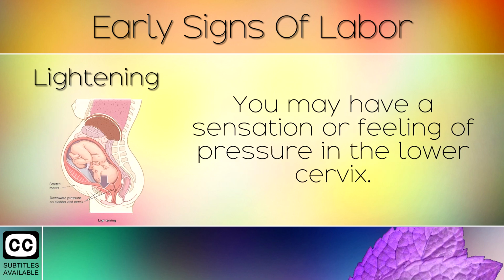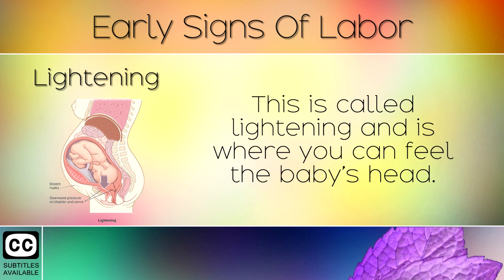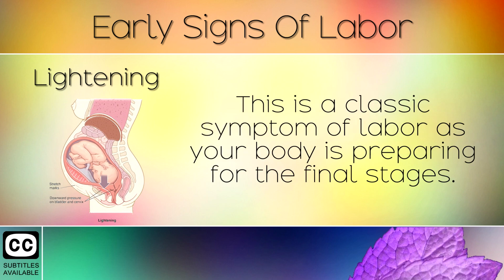3. Lightening. You may have a sensation or feeling of pressure in the lower cervix. This may feel as though the baby has dropped into a lower pelvic position. This is called lightening and is where you can feel the baby's head. This is a classic symptom of labor as your body is preparing for the final stages.